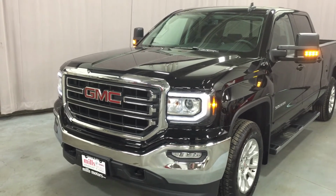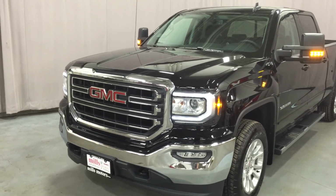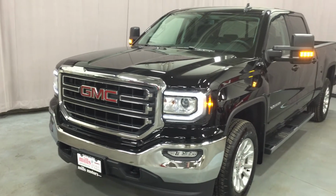All right, this gorgeous truck with the running boards, the camper mirrors, the spray-on box liner is the 2016 Sierra SLE 1500 four-wheel drive crew cab, shown in Onyx Black. It has the Ecotec 3 5.3-liter direct injection V8 with 6-speed automatic transmission.